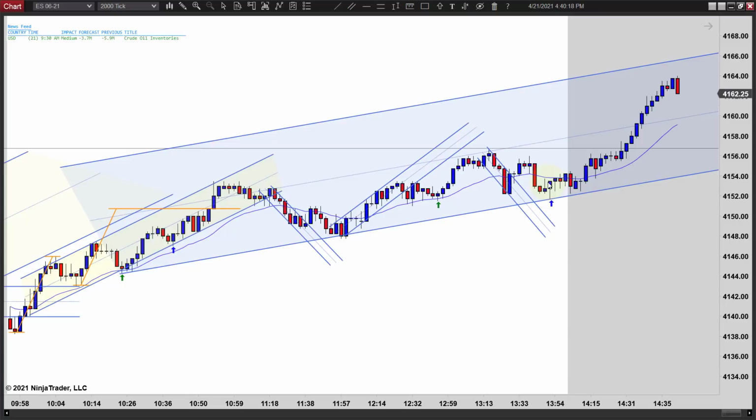There's a second entry long. There's a double test, triple test. We've tested that multiple times all the way across there. I don't have the support drawn, but hopefully you can see that with your bare eye. You can see that, and we bounce. I like that one. And that takes you to 2 o'clock.